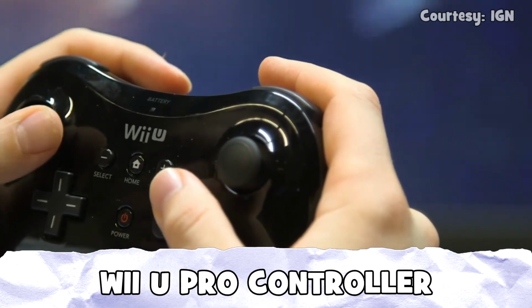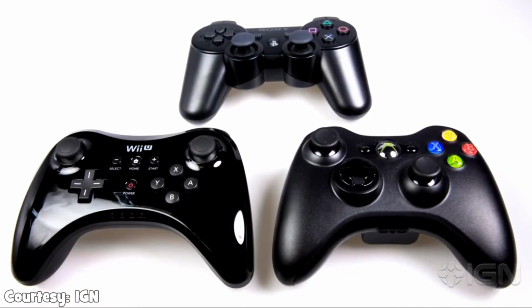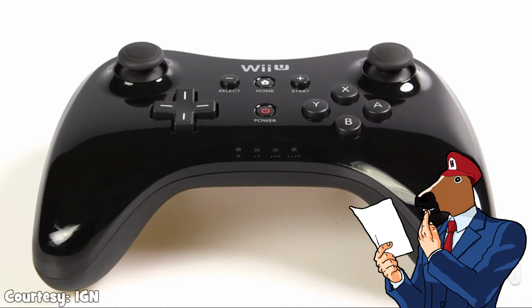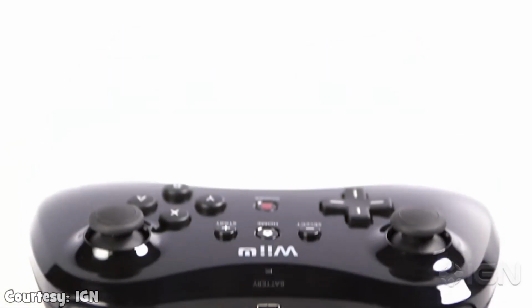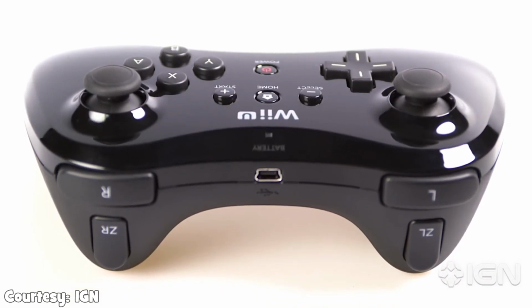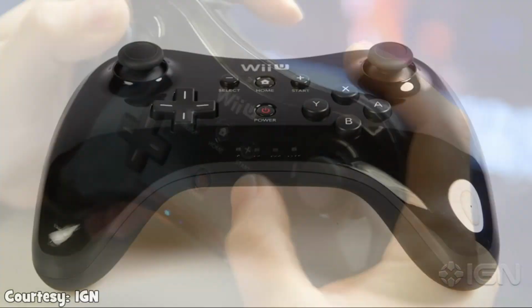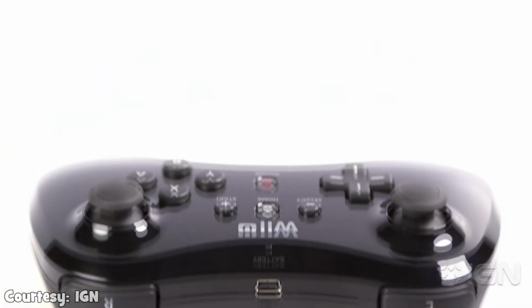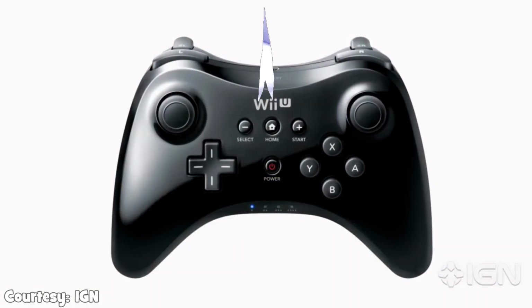Next at number 7, we have the Wii U Pro Controller, which is really underrated in my opinion. It features the traditional face buttons, D-pad and analog sticks, as well as power, home, bumper and digital triggers. It breaks some tradition with the right analog being positioned in the top right instead of bottom right, which is okay, and the Wii U Pro Controller is also very comfortable to use, hence taking the 7th spot in this list.